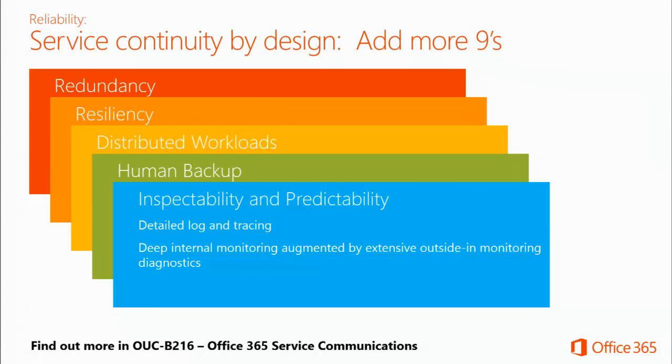Inspectability and predictability. How do we make sure that we log everything? We generate terabytes and terabytes, I think about 40 terabytes every day of just log files through this environment. So that's a huge big data problem of analyzing and inspecting all of that to make sure that nothing is going wrong, and if things are going wrong, or even if things are trending towards badness, we can start to look at that through all this log information that we gather.